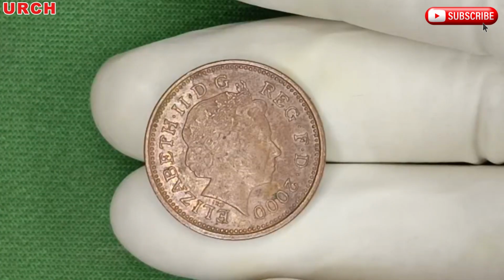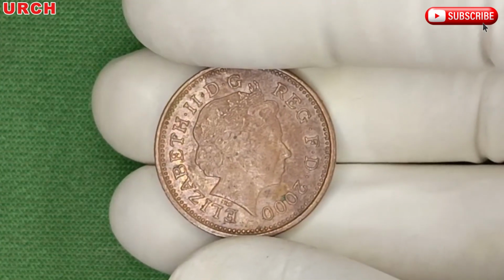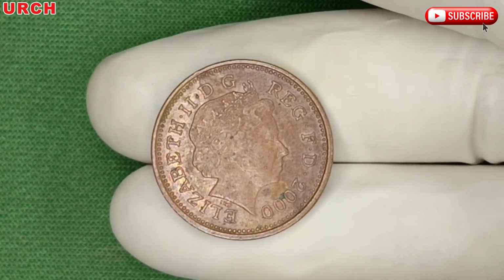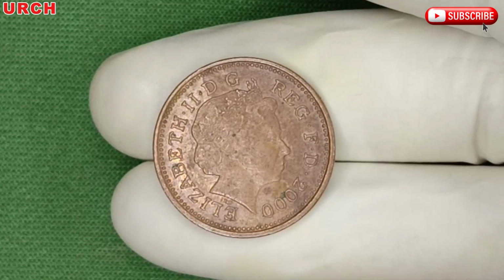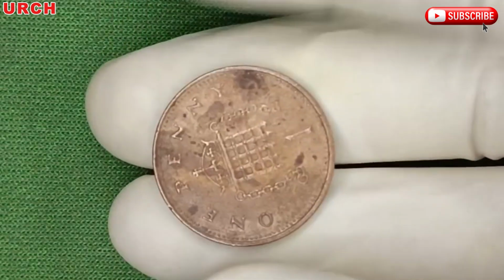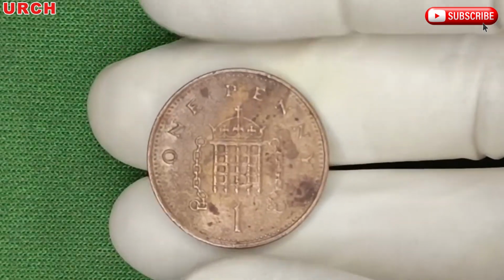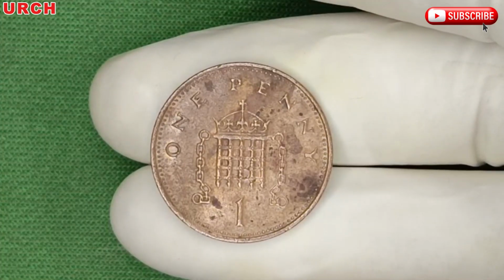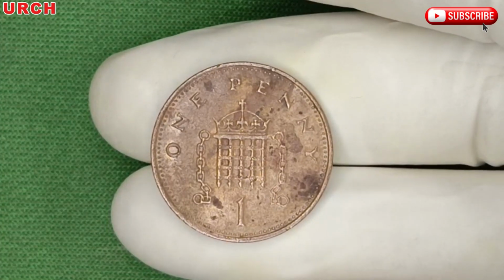Rarity is the heartbeat of numismatics. A coin's worth depends not only on its age or metal composition but on how many exist and in what condition. Most of the 2001 penny coins were minted in the hundreds of millions, making them common. However, a select few were struck under unique conditions or featured errors that turned them into treasures. One notable example is believed to have been struck on a leftover bronze planchet intended for earlier issues.